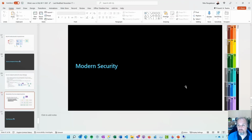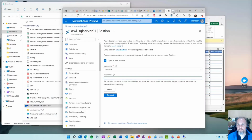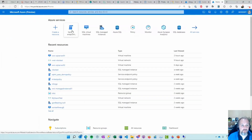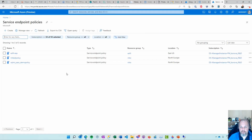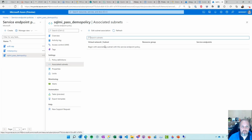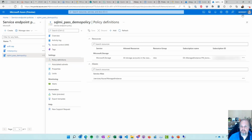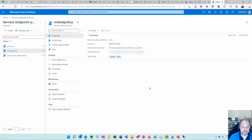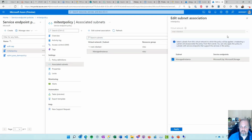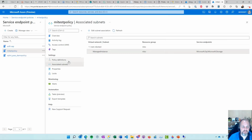So let me just go to here. Let's close this one and let's go to the service endpoints. I have already here a couple, and if I go and open one of them, they are applied on the subnet level, the service endpoint policies. I have none because this one is a wrong one. MI test policy. So I can see the virtual network and the subnet, which I am applying to. I can actually edit here. The setup process is very well documented. My good friend and colleague Zoran is driving this feature.